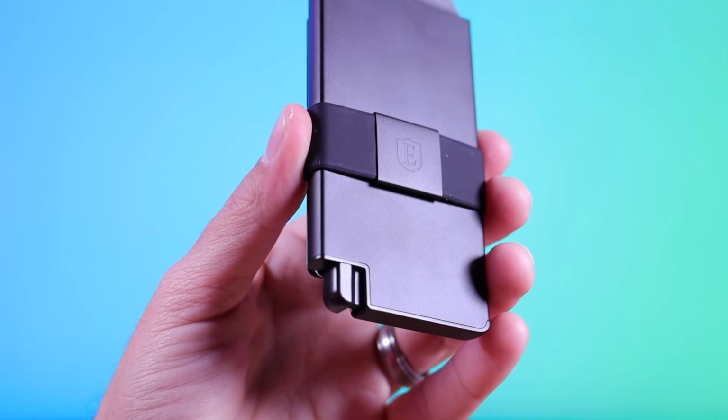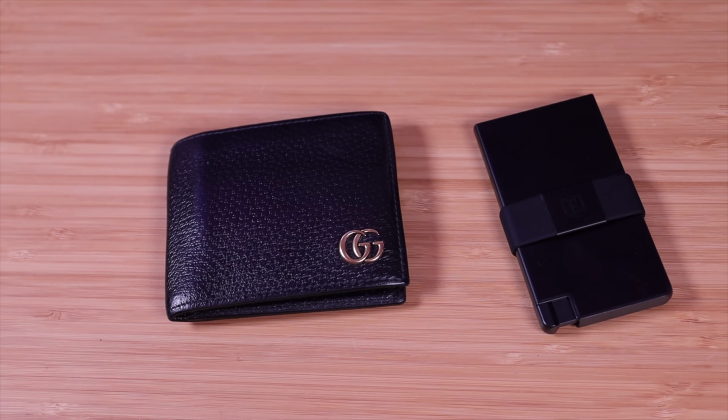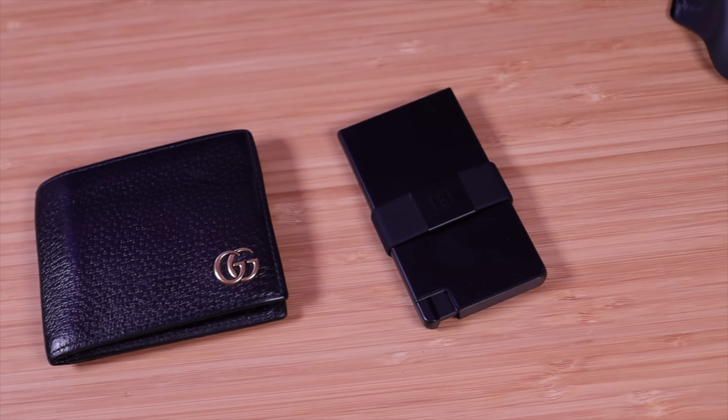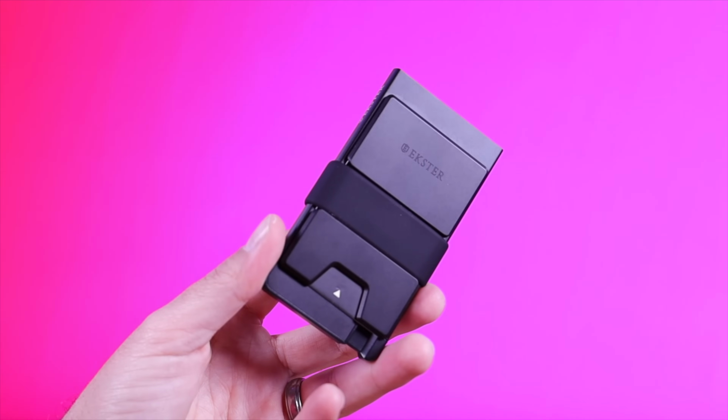One thing that I really love about Extra is they stand behind their product. So this does come with a lifetime warranty. A year or so ago, I purchased a Gucci wallet, and while it was very expensive, it came with 0 warranty. So like if you break it, that's it. With this, at least your investment is protected and you have peace of mind that you do have that lifetime warranty. If you're looking for a more minimal card holder to replace your bulky wallet, then the Extra Card Holder Pro is definitely a great option.